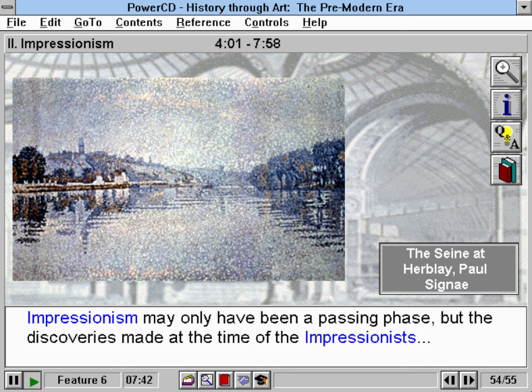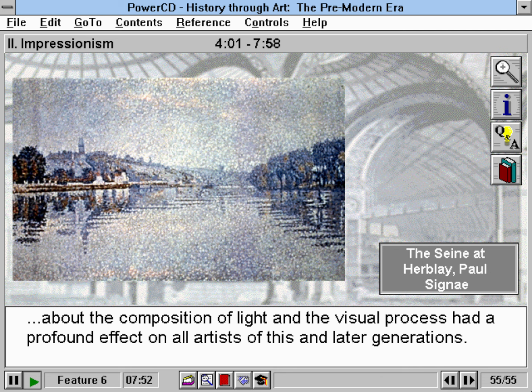Impressionism may only have been a passing phase, but the discoveries made at the time of the Impressionists about the composition of light and the visual process had a profound effect on all artists of this and later generations.